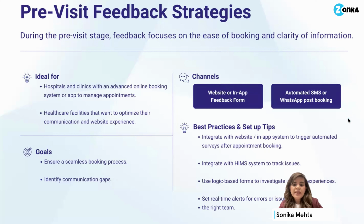Third is using logic-based forms to investigate unhappy experiences. If I've had a good booking experience or I've had a good consultation, etc., you may not want to ask further questions and bore the patients. But if somebody's had a bad experience or they have some complaints, you could have follow-up questions to investigate unhappy experiences. The next is, of course, to set up real-time alerts for any errors or issues that are there so that it can be routed to the right team members, right? So these are all the pre-visit stages.